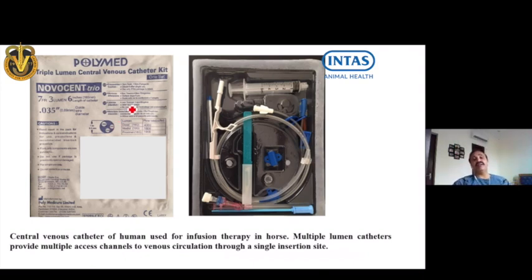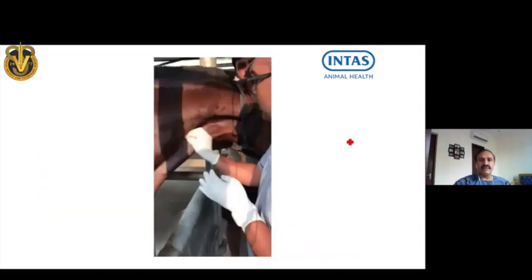One thing is, when the horse is having a colic, the horse is always restless. If you apply some IV cannula, those cannulas are likely to dislodge. But these catheters don't dislodge even if the animal rolls or is restless. So that's why these catheters have a tendency to save the life of the animal as well. I'll show you the video of how to apply such catheters.